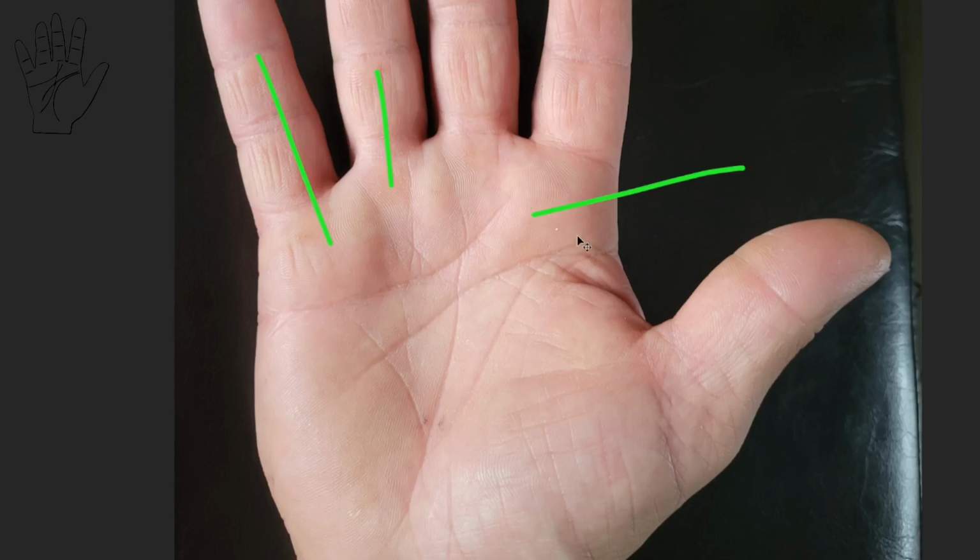Now the other aspect of palm reading is that lines do play a part, but at the same time the structure of the hand is of very high prime importance.